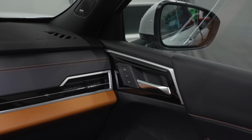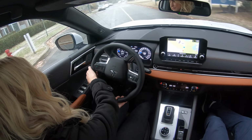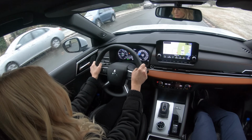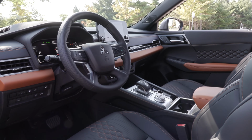And you get the quilting on the door cards as well. It looks more expensive than the vehicle is. Stitching on the dash pad, a nice caramel colored dash wrap here. It looks really quite nice. Well, I think it looks more upscale than something like the RAV4 Prime for sure. So I think it kind of puts it in a class of its own for this beautiful interior.